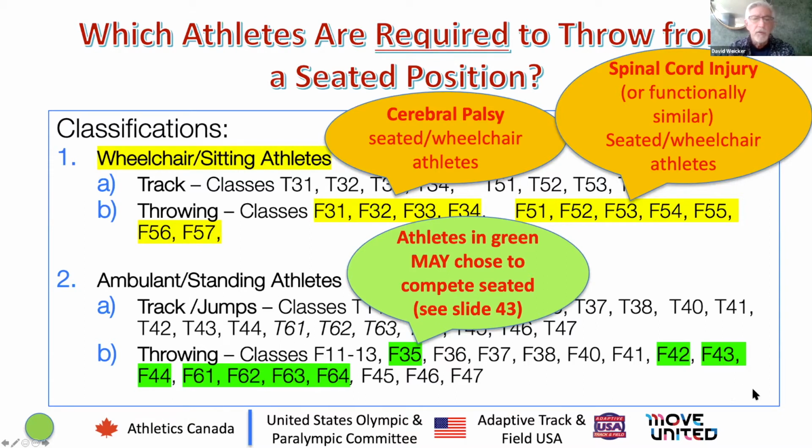Those are all amputees, and amputees can throw ambulant if they feel confident, but if they don't feel confident, they can throw in a seated position. And the F44 and 61 to 64 would throw in the F57 category generally. Yeah, the point there is they move from the high end, low end of the ambulatory class, and then you get placed into the very high end of the seated class, mainly because they have trunk. Right.